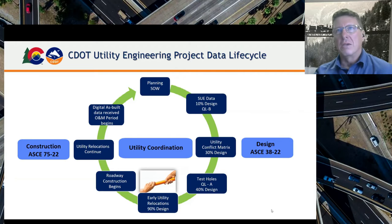When you look at planning through SUE at 10%, we'd like to see our SUE deliverables come in at 10% design. ASCE 38 emphasizes getting the quality SUE data in early enough for your designers to leverage it in their design. For us, 30% design is a major milestone. If we have the SUE data early, our designers can work with it and know what kind of impacts they may have for their design. If they have a quality level B gas line showing up at 10% design, maybe they can shift a design around to avoid it.